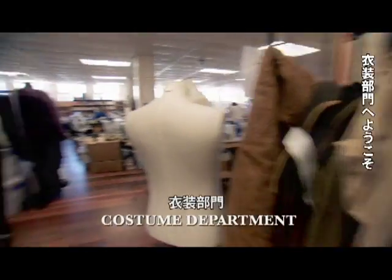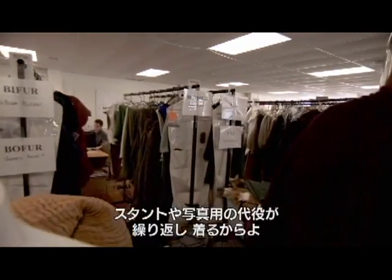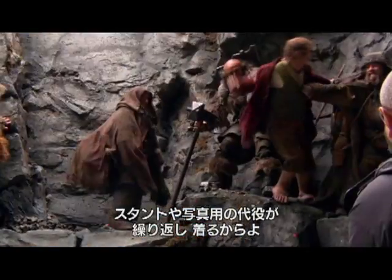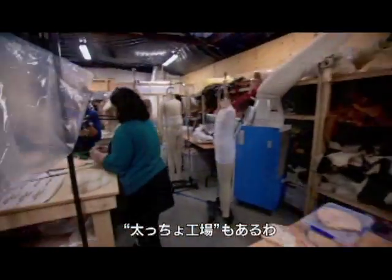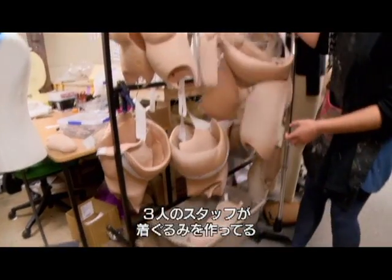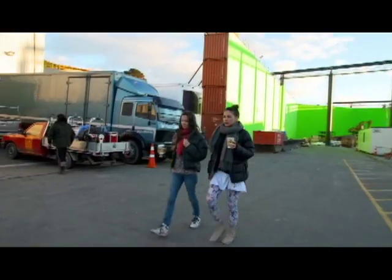Here we are in the costume workshop, and we've got racks lined up here for all our dwarves because we have to do constant repeats for their stunt doubles, their photo doubles. Then we've got our flesh factory where 3 people have been making the dwarf fat suit components.